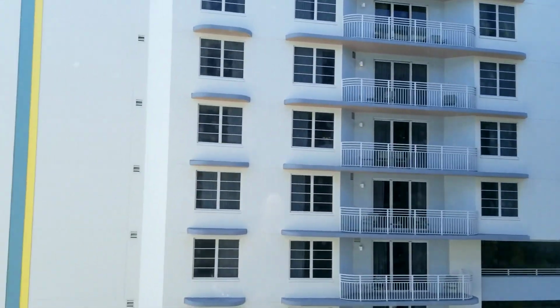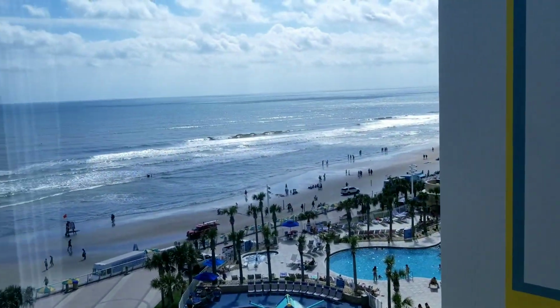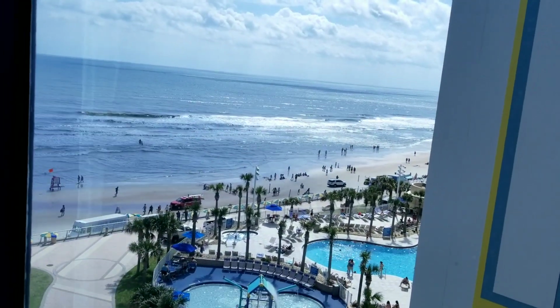This was our view. So we can see the other hotel next door. You got your pool area. And this is Spring Break 2018. There is a cheerleader convention going on, or competition going on. So we're going to walk down. We're going to show you a little bit of that as well.